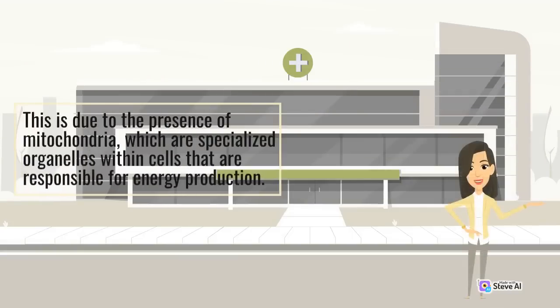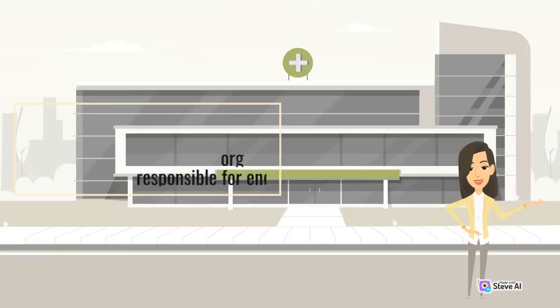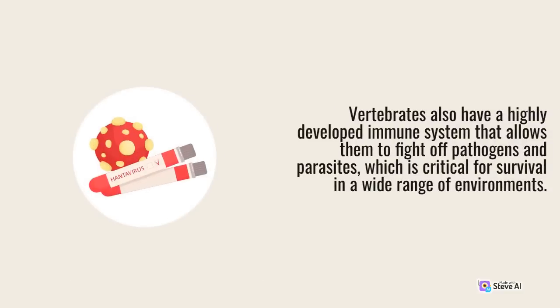This is due to the presence of mitochondria, which are specialized organelles within cells that are responsible for energy production. Vertebrates also have a highly developed immune system that allows them to fight off pathogens and parasites, which is critical for survival in a wide range of environments.